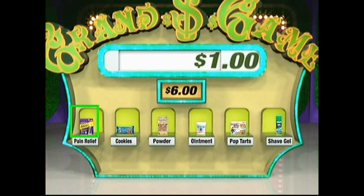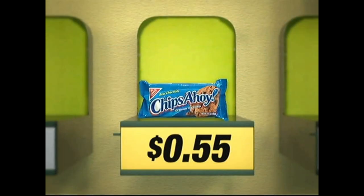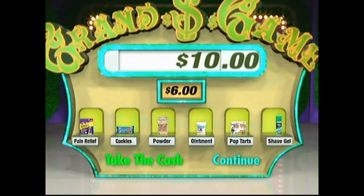All right, Yellow Toad. So which one is less than $6? Cookies! Cookies is less than $6. Yeah, $5! All right. $10. What do you want to do? Quit now or go on?